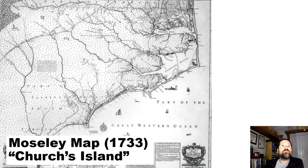During the early period of European settlement, Currituck residents are known to have used shallow draft boats, carrying out all sorts of commerce. We know that many names of Church's Island from this period of time, certain families, the Woodhouse family, the Humphreys family, and the Church family.